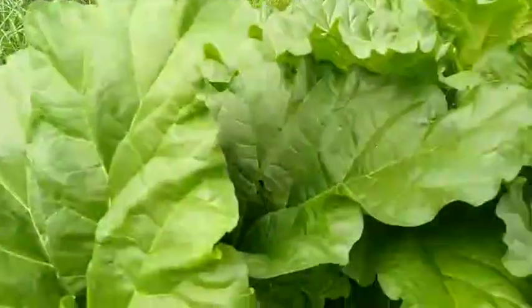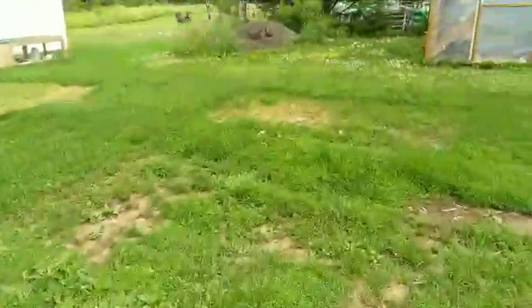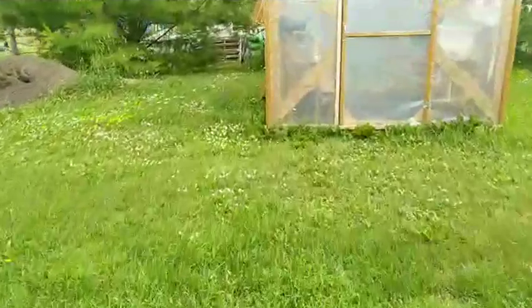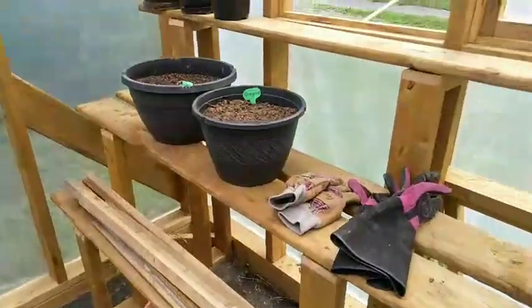The rhubarb looks great, and our plan is to go strawberry picking tomorrow and do something with that rhubarb next week. I haven't been in the greenhouse since last week, so let's have a look.